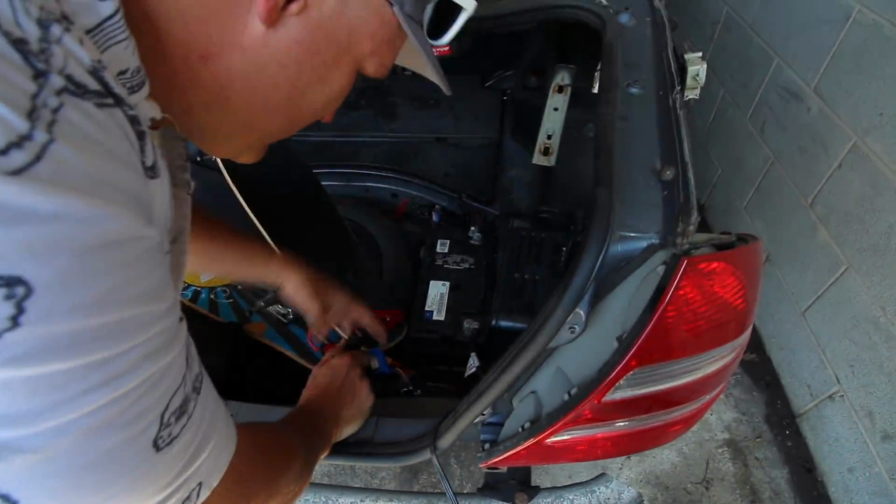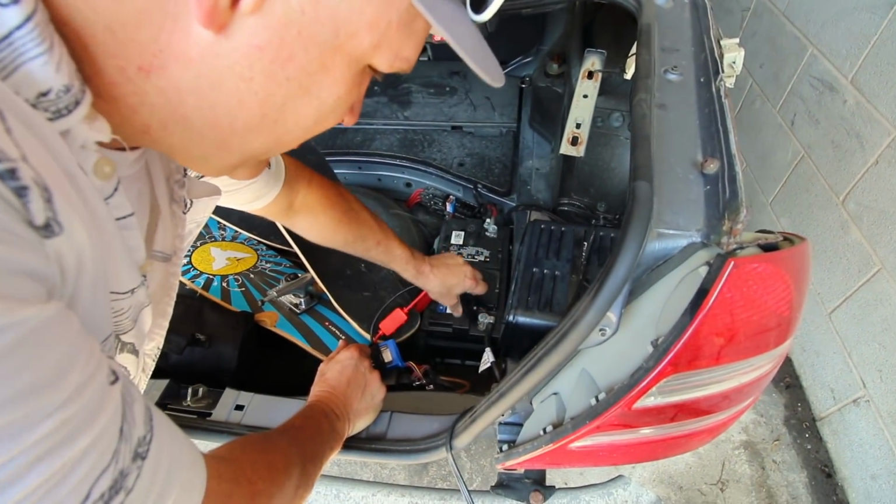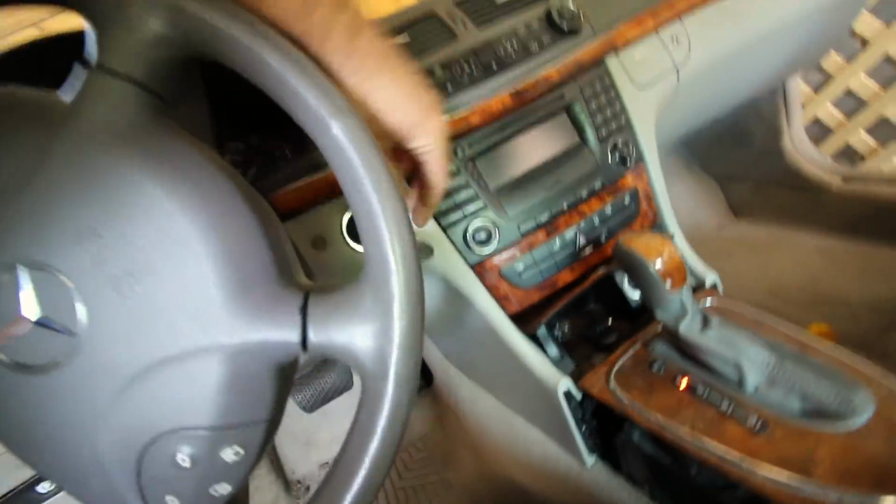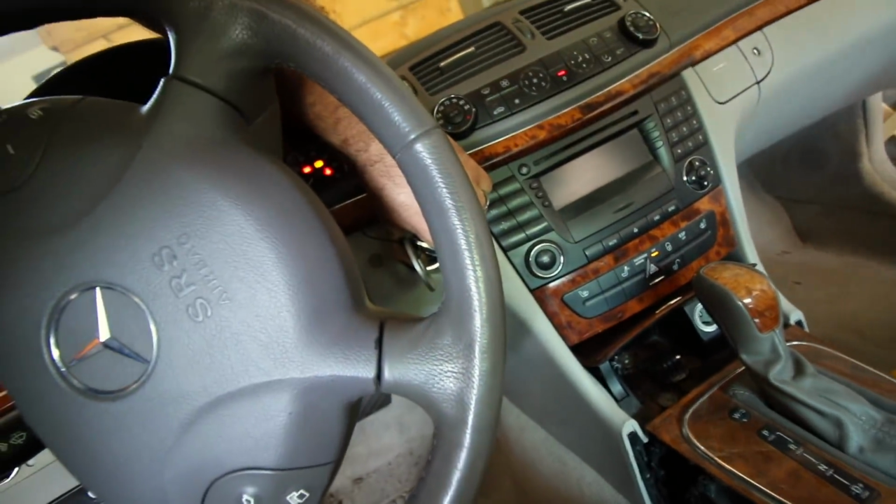Let's see what happens. We're going to find out right now. Just watch the polarity, I guess, right? Here we go. I mean, it's 12.4 volts. All right, let me know when you're ready. All right, so we're good. There you go. Should work. No. Get out of here. Dude, that crazy little battery thing worked.